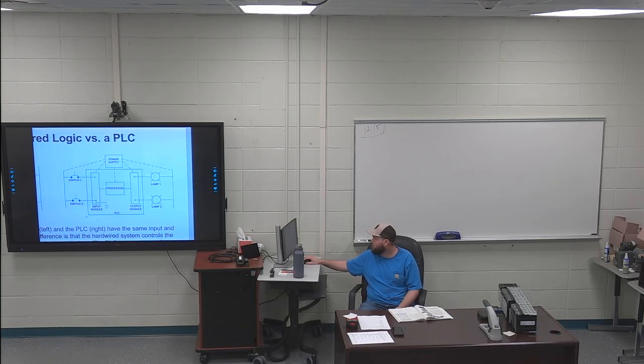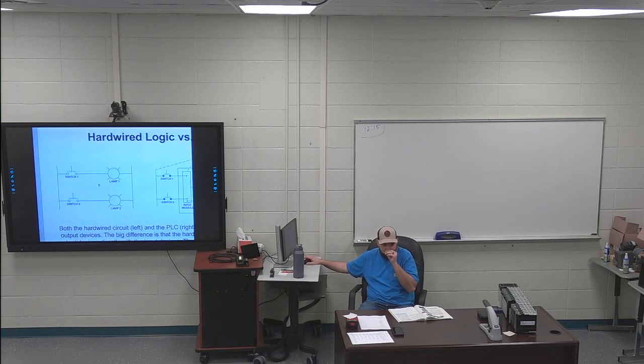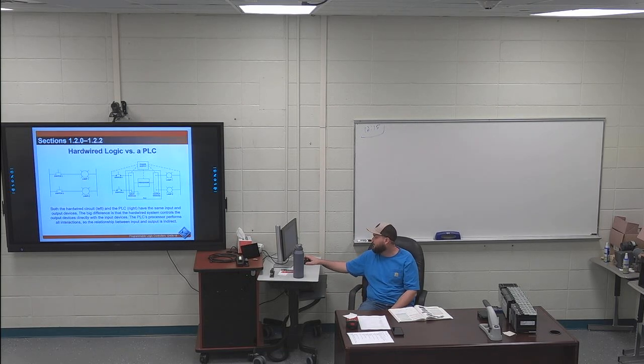If I go into my logic of my PLC, all I would have to do is drag and drop a few lines, and then automatically switch 1 turns on both lamps. Like it's a matter of this takes 30 seconds, whereas this might take half an hour for somebody to go get inside a panel, change stuff up, shut power off, and whatnot. PLCs make stuff way easier.